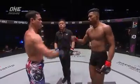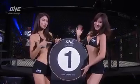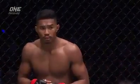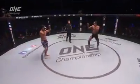Let's go. It is set for 3 rounds, but nobody thinks it'll go that far. A sellout crowd here in Singapore for ONE Championship. Judge. And the intensity on Adrian Payne. Ready, go. Here we go.